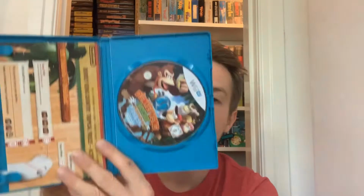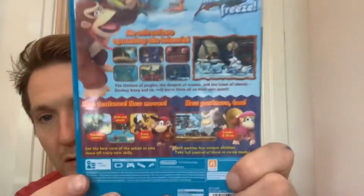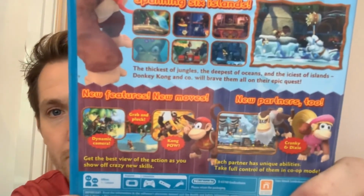Donkey Kong Country Tropical Freeze, going to keep this one. Not got this. And of course it's a staple Donkey Kong game. Again, I don't know what this plays like. It looks like Donkey Kong on the SNES and whatnot.